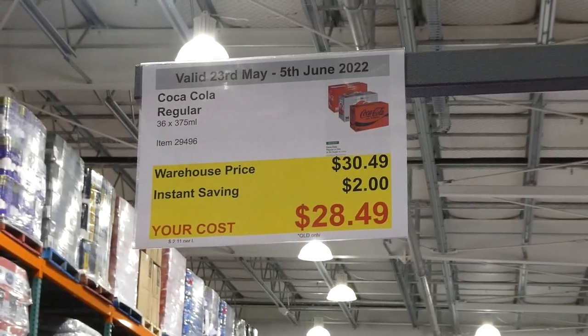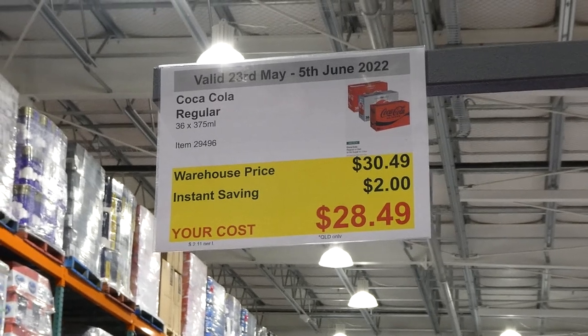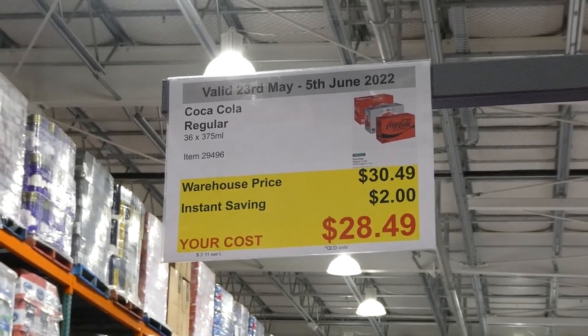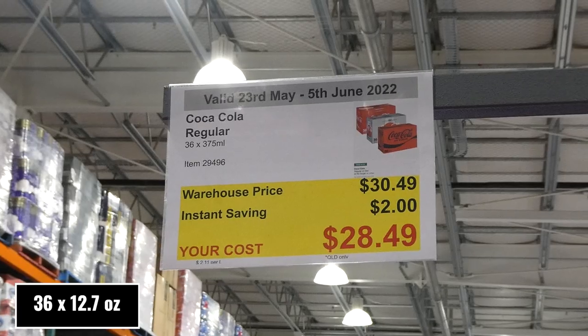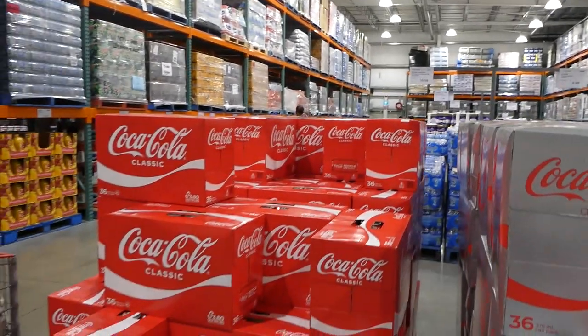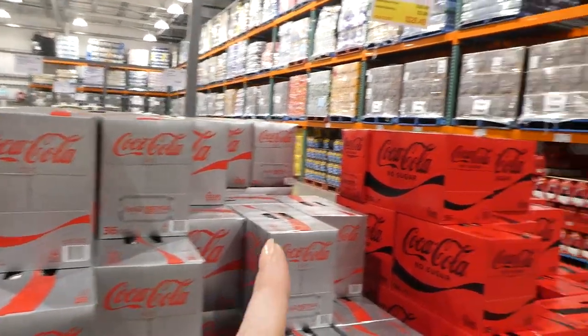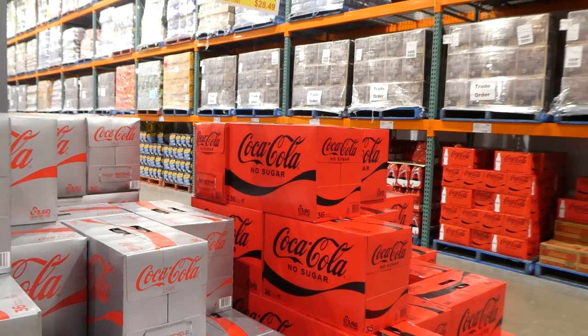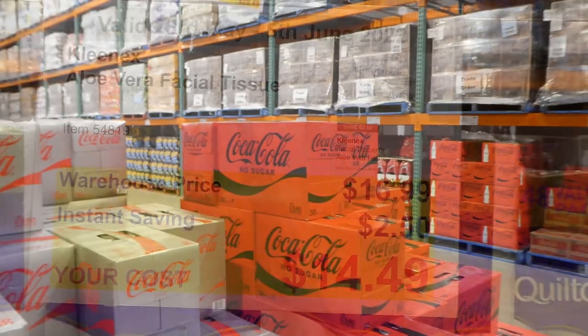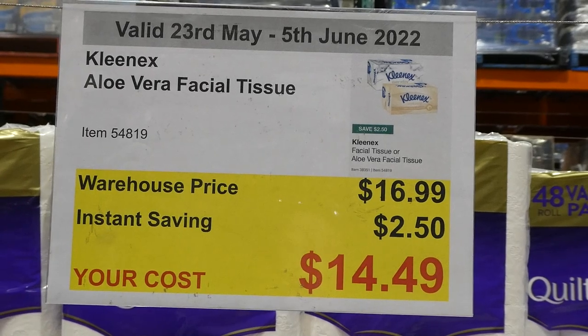Coca-Cola Original, as well as Diet Coke and Coke No Sugar or Coke Zero, are $2 off to $28.49, and you get 36 of the 375 ml cans. So you can just see them here. This is the Coke Classic, you've got the Diet Coca-Cola, and then Coke No Sugar, which is the same as Coke Zero. Kleenex Aloe Vera Facial Tissue is $2.50 off down to $14.50.